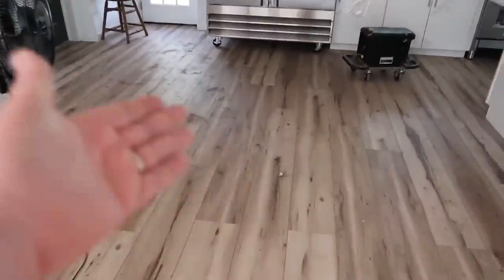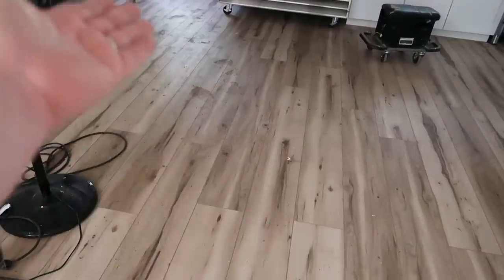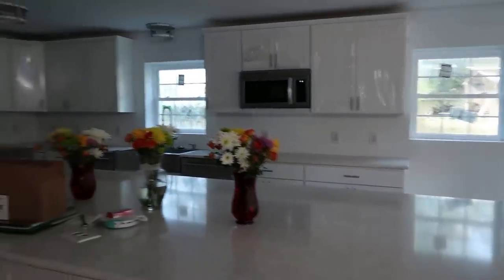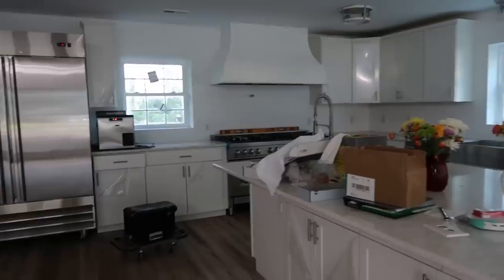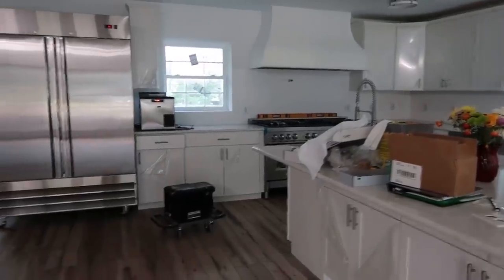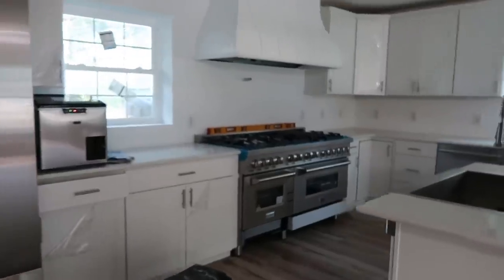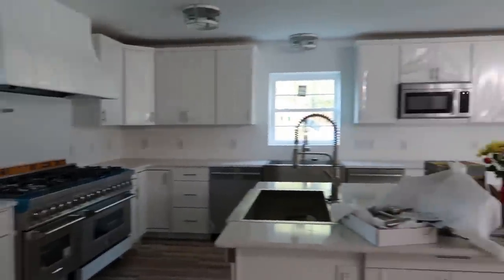You see how this floor holds the dirt well, because we've been tromping in and out of here. And we'll test, because the big commercial refrigerator just kicked on, and we'll test how loud that thing really is in videos. So anyway, I will give you little updates while the tile worker works throughout the day.